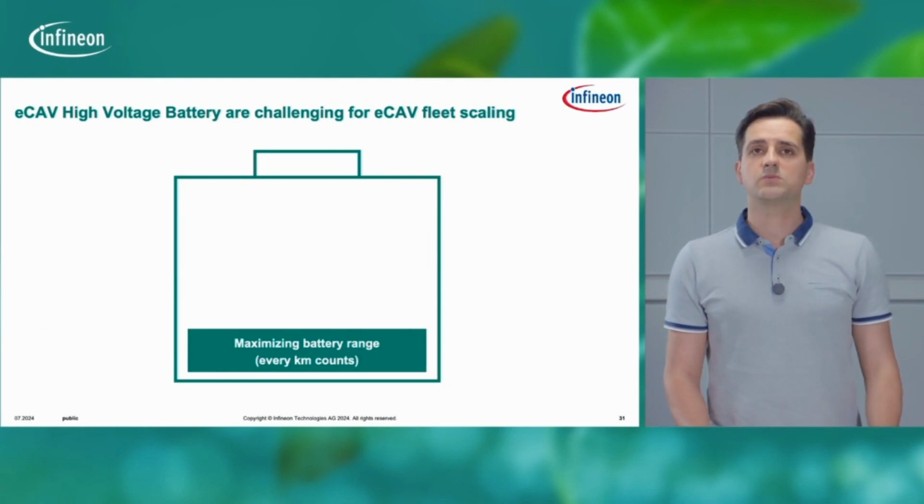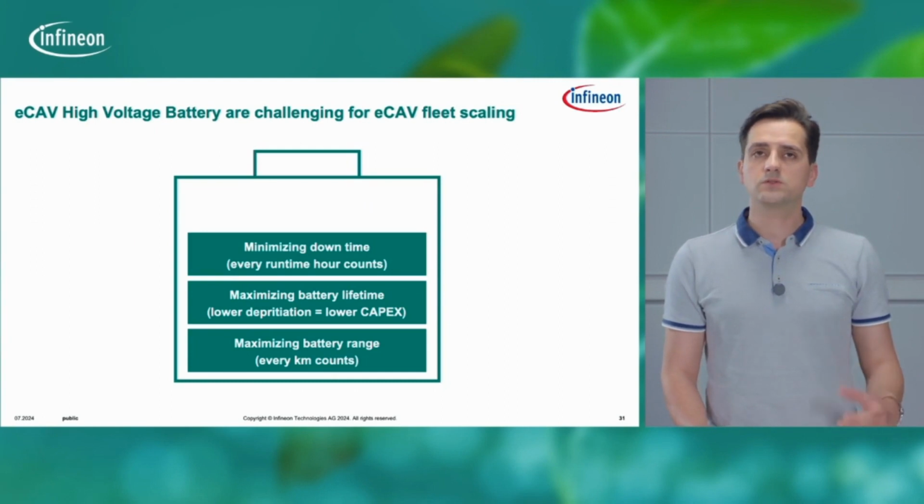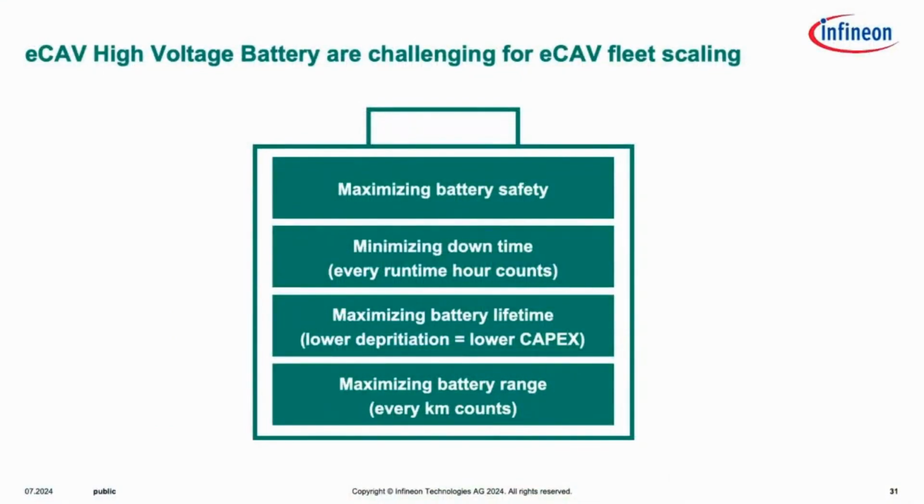The first one, it needs to maximize the battery range. So every kilometer matters. It also needs to maximize the battery lifetime, because in commercial vehicles, the capex needs to be split over a longer period of time for the investment to make sense for the vehicle owner and the fleet manager. It also needs to minimize the downtime, because especially in commercial vehicles, every second counts. And finally, it has to be safe, because you're operating a vehicle much more frequently than a classical passenger vehicle. Their failures could occur earlier, and you need to be able to predict them and mitigate them.